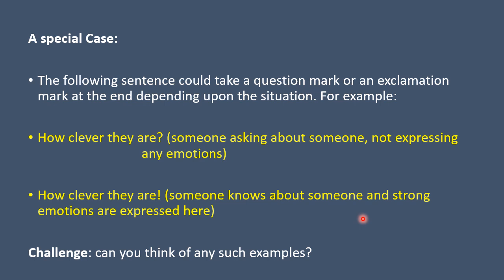Right, so a challenge for you: can you think of any such examples where you could use either a question mark or an exclamation mark? If you can find one, please share it with us, share it with me. I would definitely love to see that.